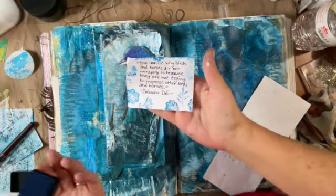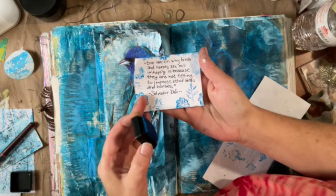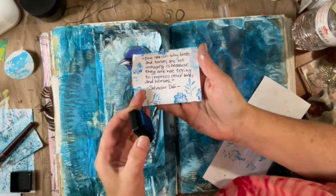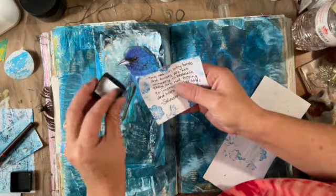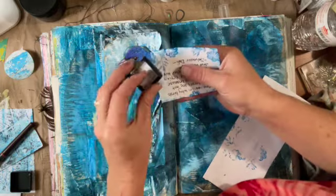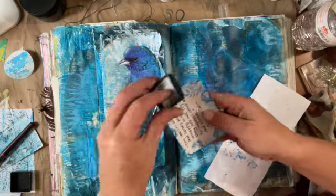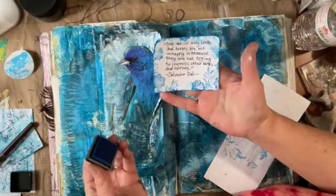Okay, so I found a quote. And it says, one reason why birds and horses are not unhappy is because they are not trying to impress other birds and horses. Quote by Salvador Dali. Yeah, I like some of his work. So I thought that would be perfect, especially for us artists or creators of any kind, whatever creativity project you guys are doing. Yes, that is one of those things.